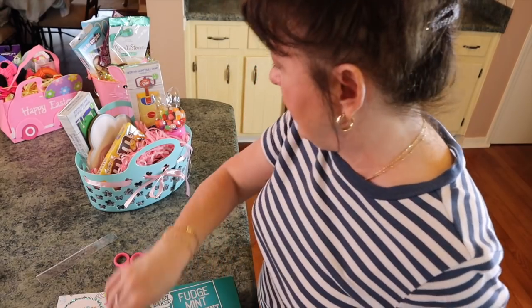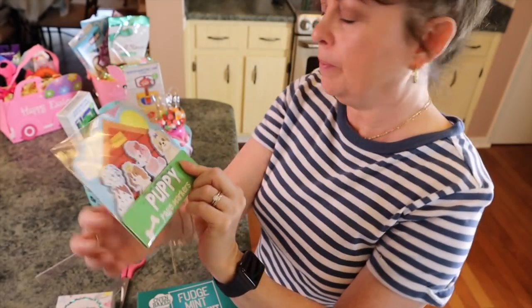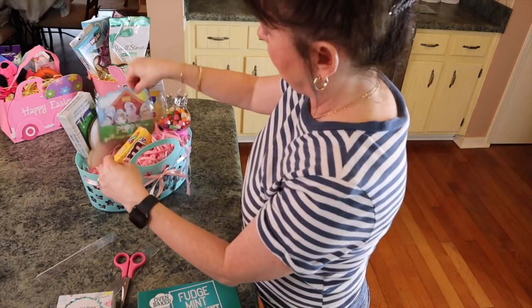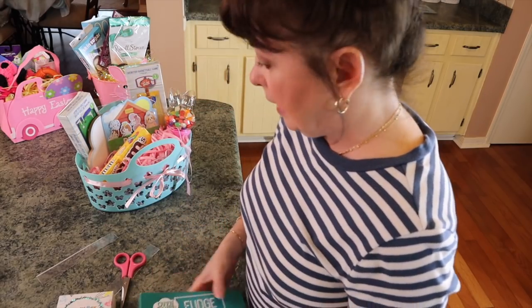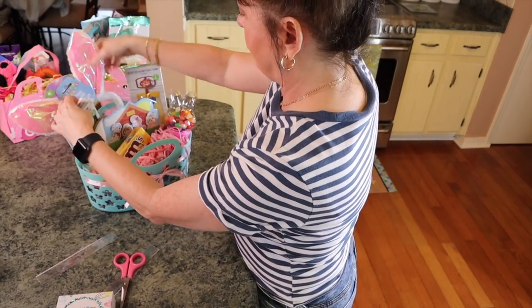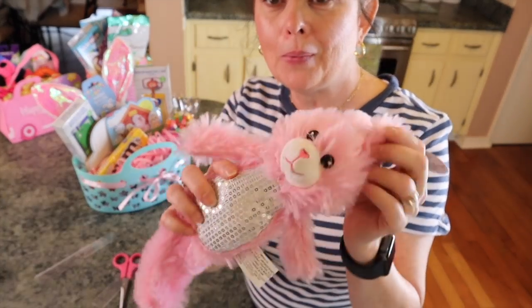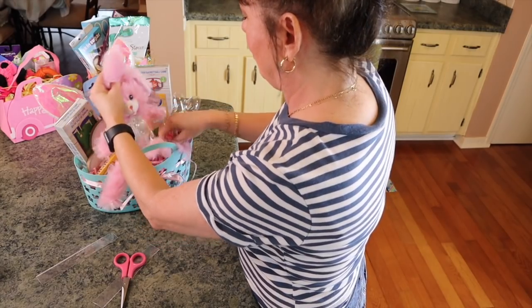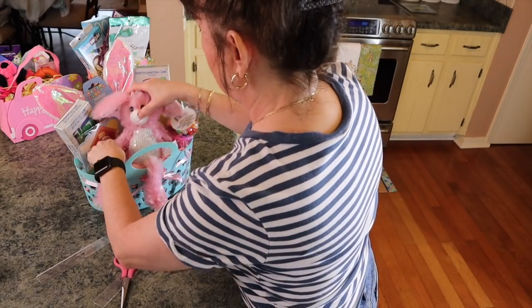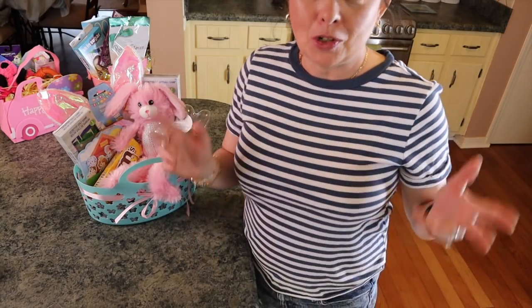Okay. And then maybe you want to include some of these little page markers. That's cute. And then you could put some ears in here, maybe in the back. Why don't we just stick this cute little rabbit in there? So adorable. And he's just perched. And that's our next one. So let's take a look at them.